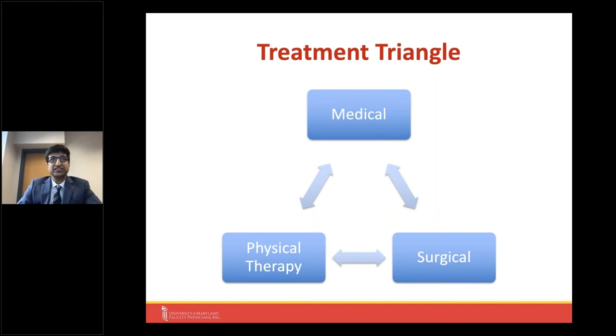So let's switch gears here and talk about more treatment. As I mentioned, there are two tasks: determining the etiology and directing treatment toward that etiology, but then also what I call the treatment triangle, which is really addressing the functional and aesthetic issues that are resulting from the facial weakness or paralysis. The treatment triangle can be summarized as a combination of medical treatment, physical therapy, or surgical treatment.